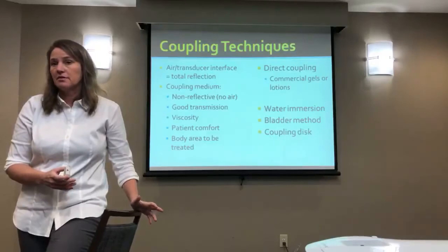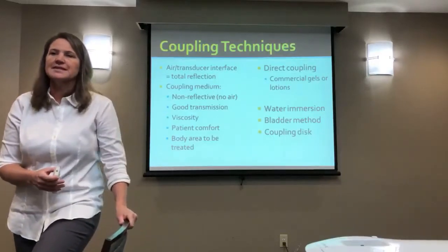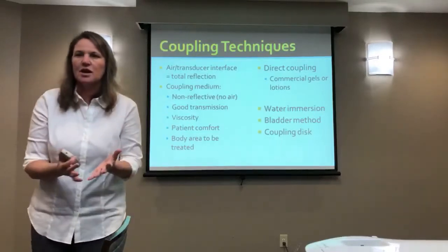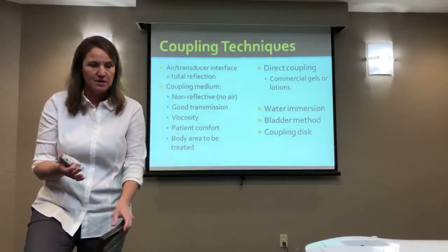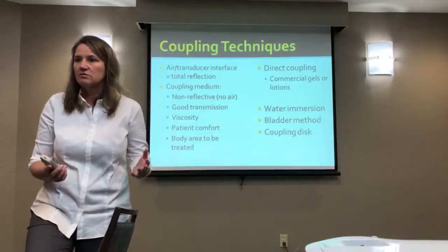Coupling mediums. The ones that are designed and marketed for the purpose of ultrasound are designed not to let air bubbles form. So they're meant to be good coupling mediums. So you typically want to use something that's designed for that purpose, and I would recommend that. We're going to be using ultrasound gel today.